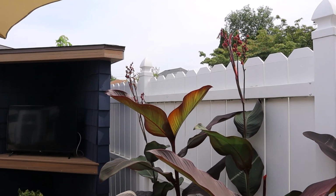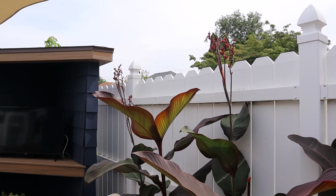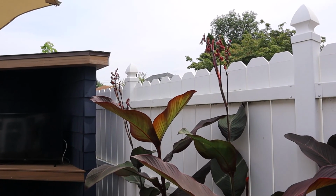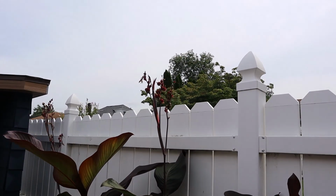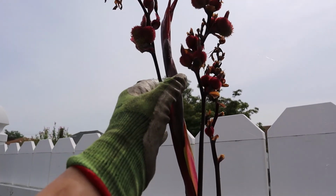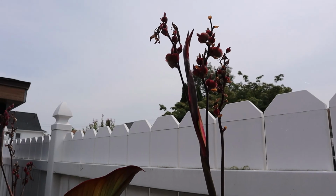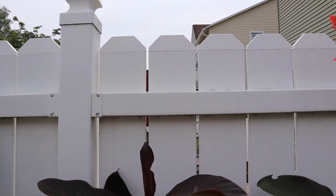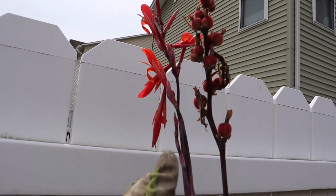I looked at it, I watched a video, and I feel like it's pretty straightforward, so I think it'll be fine. So I'm going to go ahead and deadhead these so they look better, and who knows, maybe they'll push some more flowers. I know this one here is looking like it's ready to push a new flower right on this stalk here. So I'm going to get rid of these other dried up ones because those are like seed pods.